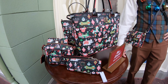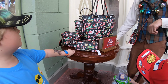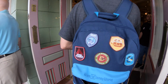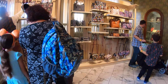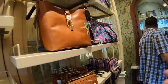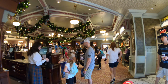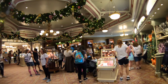Hi. Oh, it's cute for Christmas. Yeah, these are the Christmas Doonies. They're really nice. They're available inside if you'd like to check them out. I was going to look at other Doonies, but that's really cute. Come on in, guys. It's a brand who makes these purses. I like the small world one over here too. Oh, that's cute. Look at the inside. It's all Christmassy. Wow. I love it.